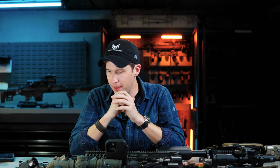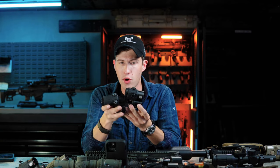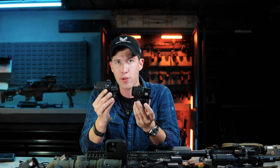G45 versus G33. So, don't know yet. I haven't used the G45 enough to have an opinion. I have used the G43 though. This is the G43 right here. This is their new 3-power versus the old 3-power. And I'll tell you right now, I prefer the old 3-power.